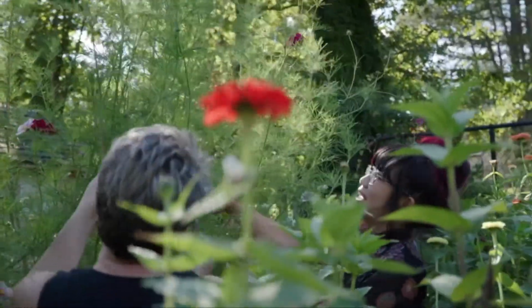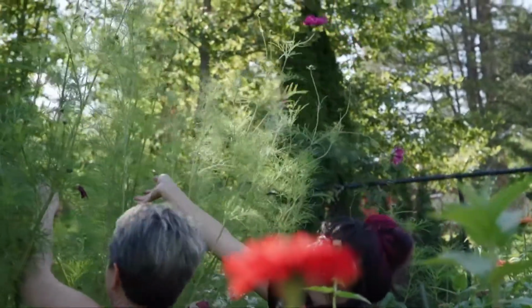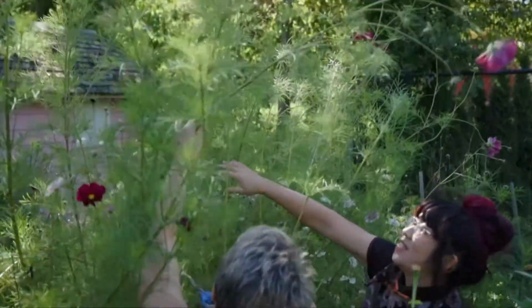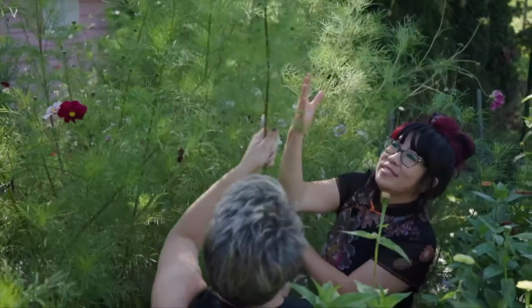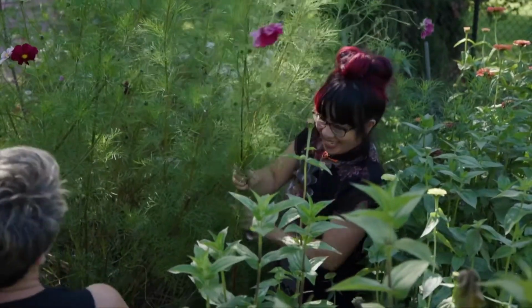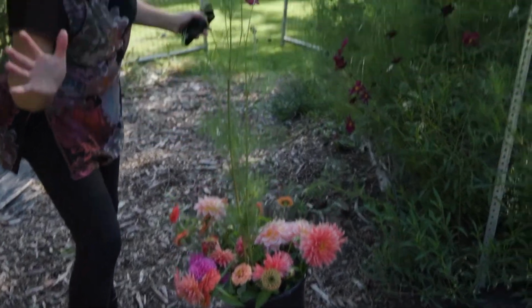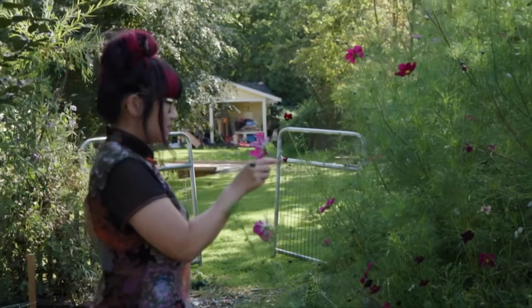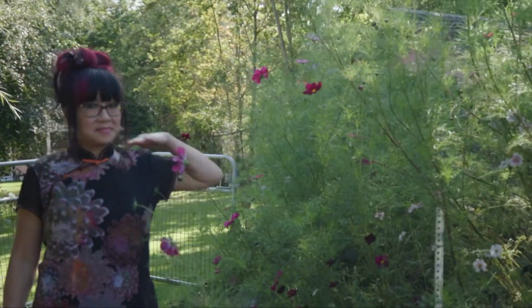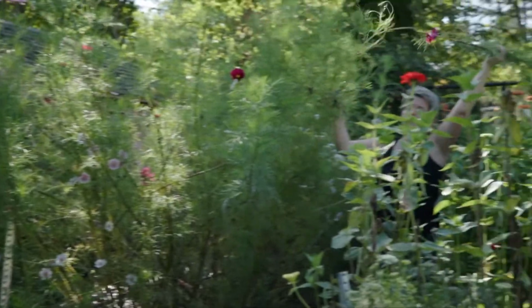how great that I can choose my stem length on the fresh cuts of these flowers. Wow. Have you ever seen such tall cosmos? That won't even sit in the bucket right. Yes. Okay. Don't worry about it.